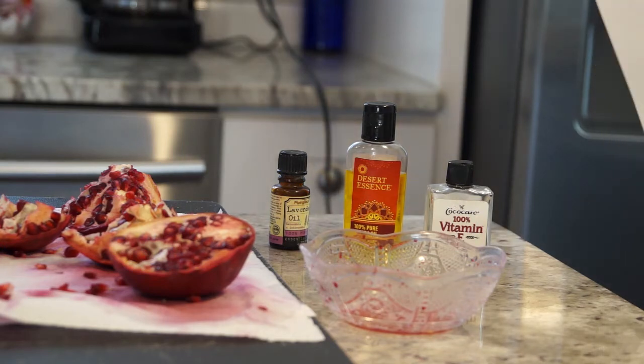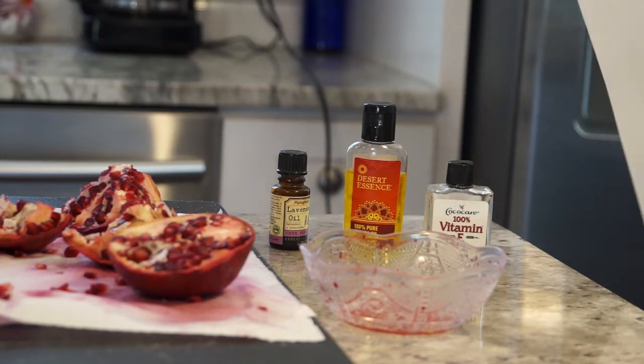Now, those of you who say, well, I don't have to worry about the sun because I have darker pigmentation, you do have to worry about the sun, okay?